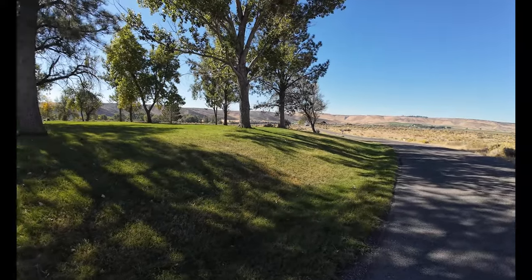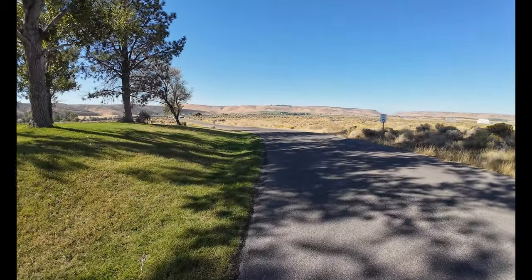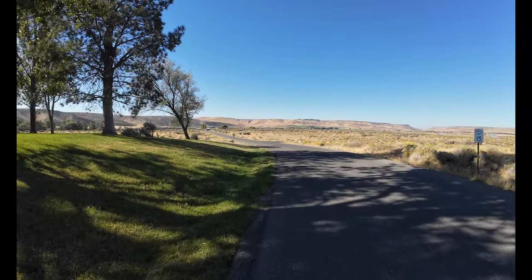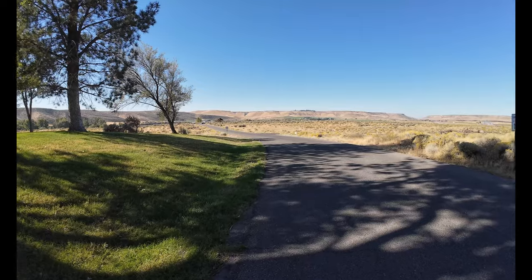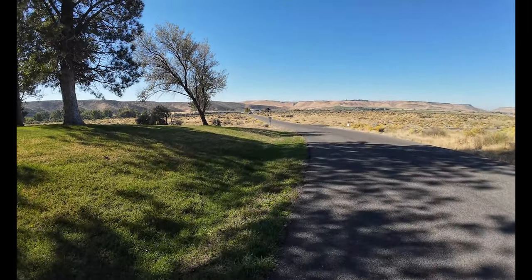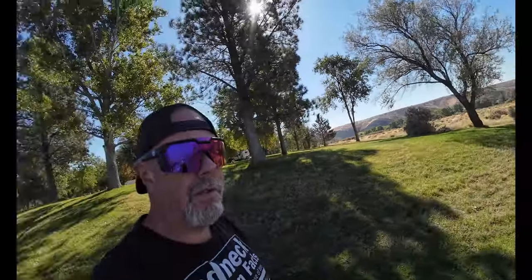So we're walking down to the museum down here, which is really cool. And down here is where the Glenn's Ferry was. It was like a rope tow ferry system that they built to get from the other side over there to this side.